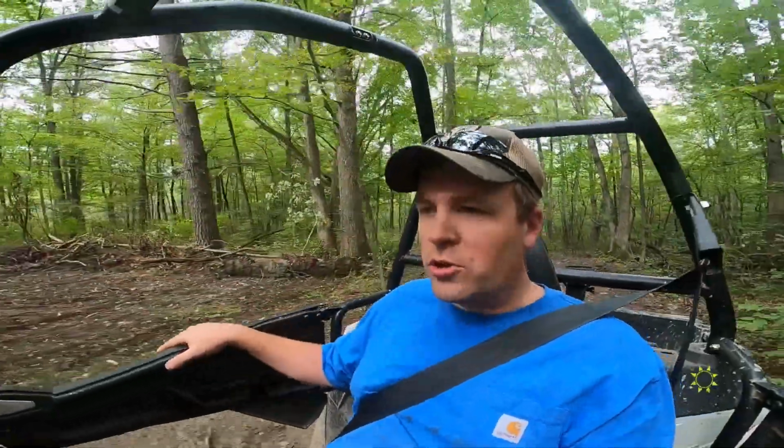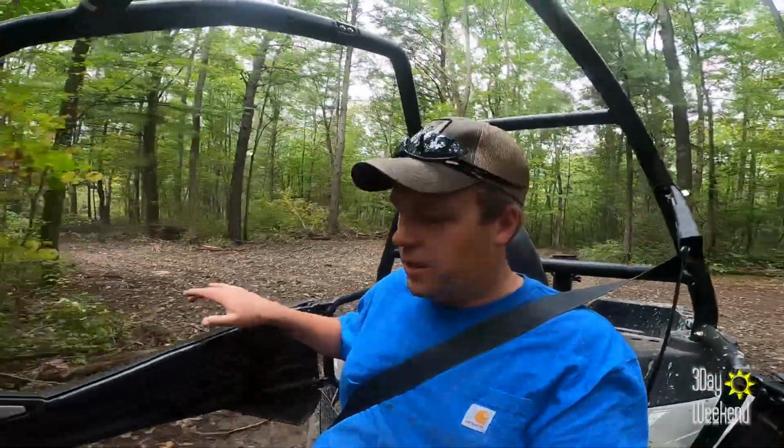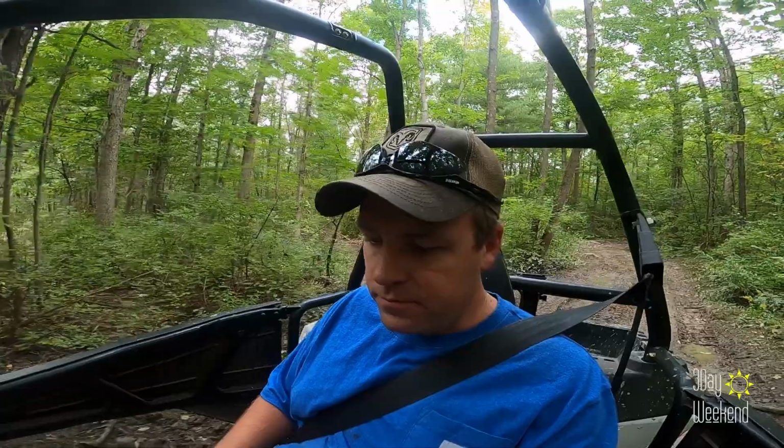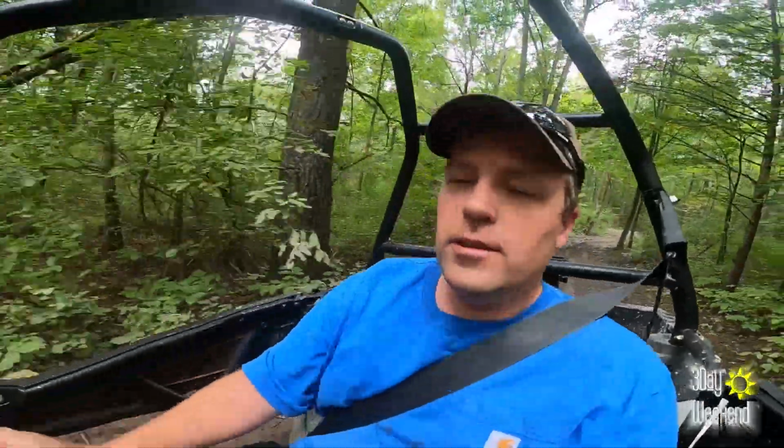It has the hard quarter doors. There's other models of the ACE, the basic model and everything, which have just the nets, but this one has the full quarter doors. This one has the alloy wheels on it. This particular one even has a winch built in, which is pretty cool if you're out by yourself, you know. Fell in that rock.